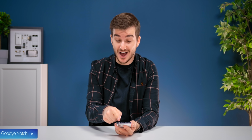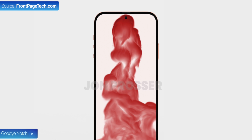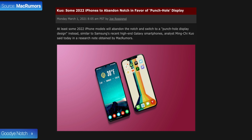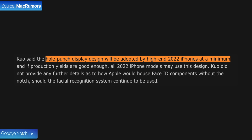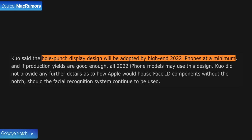So with the iPhone 14s, Apple's apparently going to move the Face ID tech under the display, but keep the front camera above the display for the best possible quality, essentially giving us both the minimal look that we're used to from Android phones, while still retaining Face ID. Ming-Chi Kuo reported on this back in March 2021 that some 2022 iPhone models, likely the Pro models, would drop the notch in favor of this punch hole display.